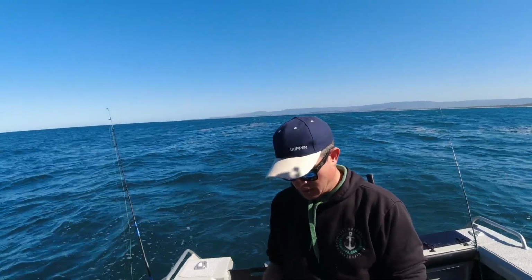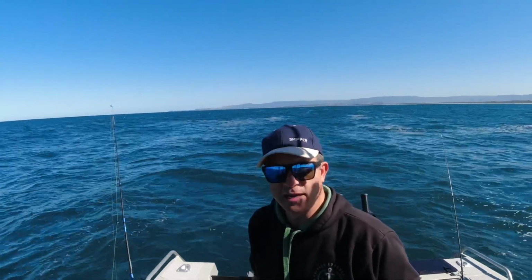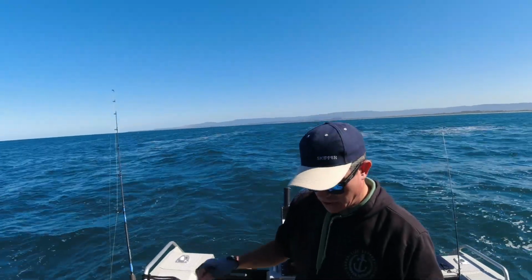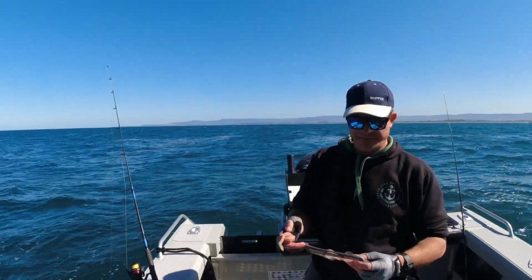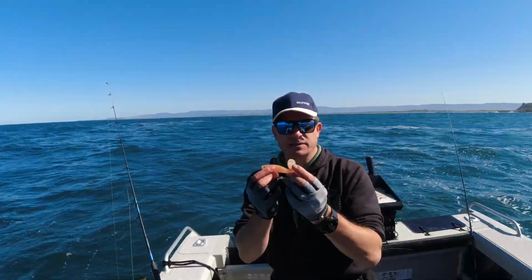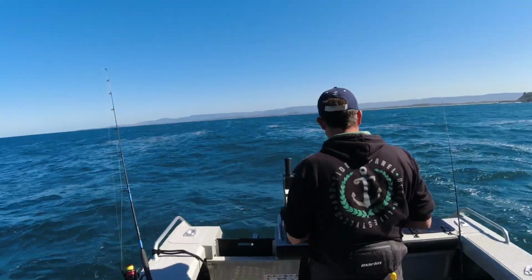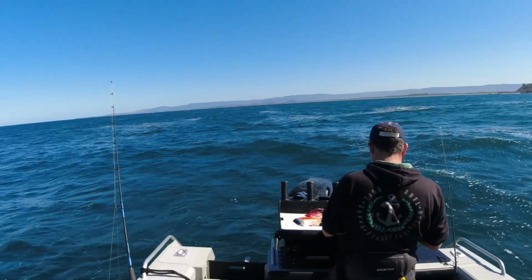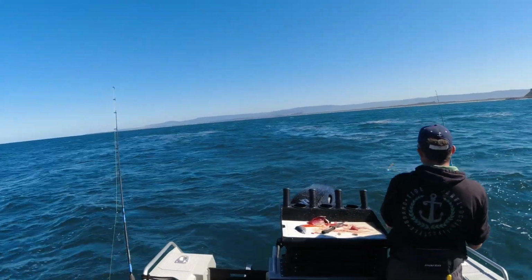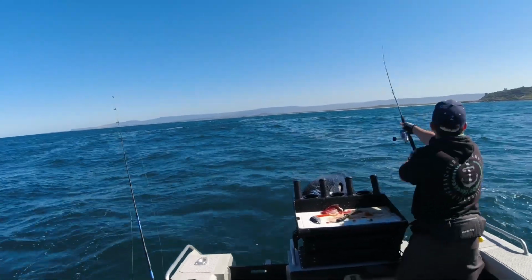I've had one on before. I have caught fish with it. So let's try this today, see how it goes. You can see these are a 5-inch death shad with a paddle tail. So chuck one of these out, see how it goes. Yep, seems to swim pretty nice. Let's give that one a go.